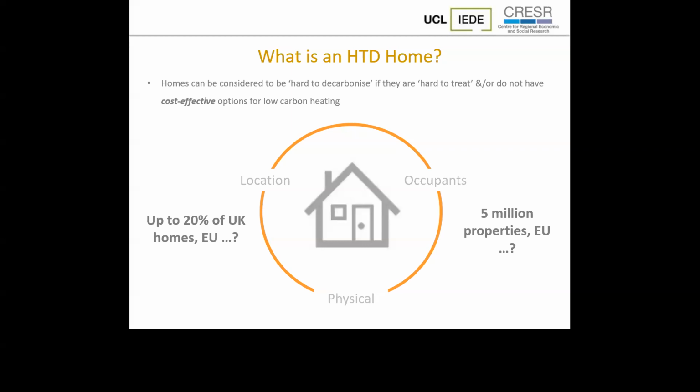And in Europe, where there's even greater uncertainty about how many there actually are, we do know, for example, that about 40 million European households, or over 100 million European citizens, live in homes which are located in rural areas and are not connected to the gas grid. So again, significant numbers in Europe. Next slide, please, Hans.